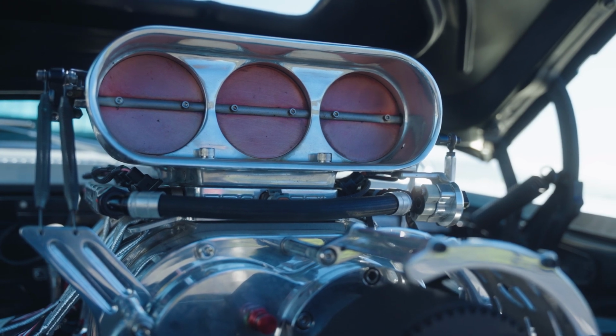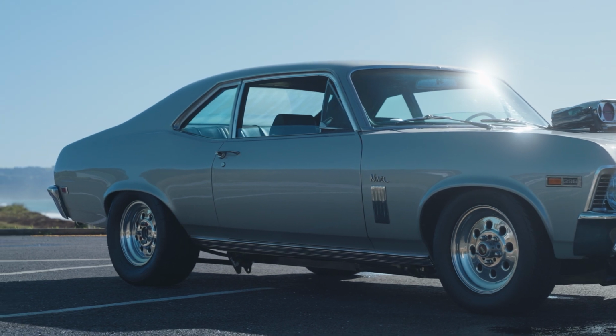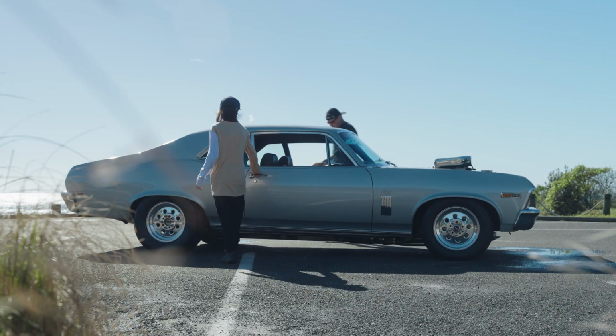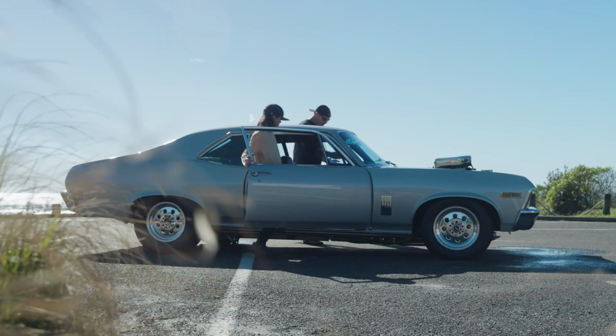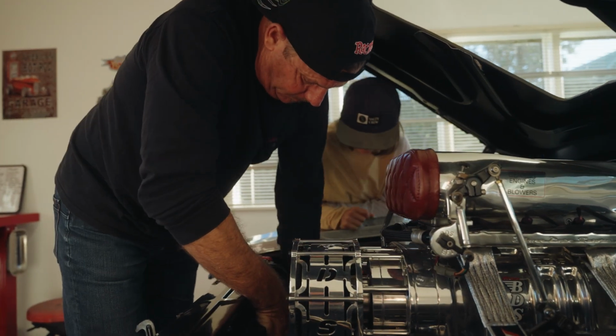I always had this thing where I liked the front engine dragster 60s type of look, and I've always wanted this blown car. So yes, we didn't have a car for it at the time, but I knew I had to get the motor built. Mike Gearing had been someone that I had followed as a kid really, and I thought, right, here's my guy.